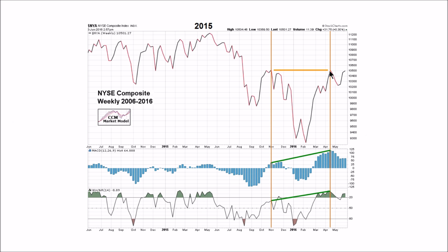We're back to the same level now, and MACD histogram has a bullish divergence similar conceptually to the divergences that were in place at the bottom in 2009 and after the reversal in 2011. Williams percent R, similar situation. It's here when we first visit this level. We're back at the same level a few weeks ago, and momentum is greatly improved. In this case, we went in the wrong direction after the divergence. But remember, something like that happened in one of our historical cases as well.